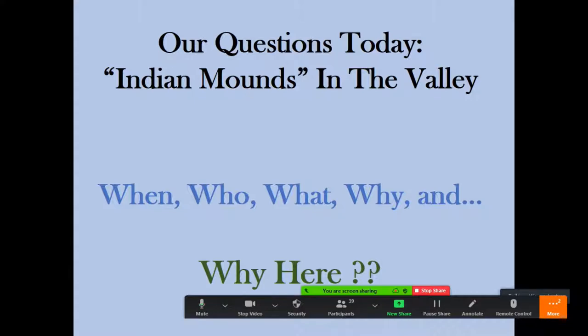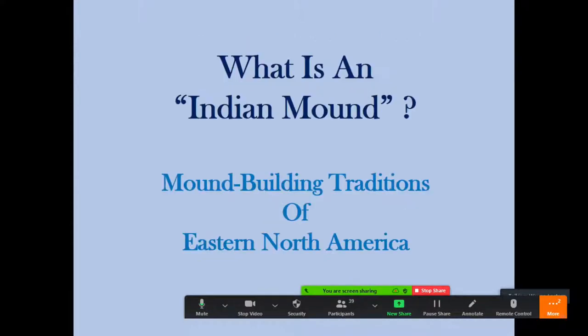And a question that's really interesting is, if we look at the distribution of the mounds, you'll see in a moment, they don't occur everywhere in Virginia. They don't occur everywhere up and down the Great Valley. But there's this peculiar concentration right here, which begs the question, why is that so? What accounts for that concentration of these Native American burial sites in this location?